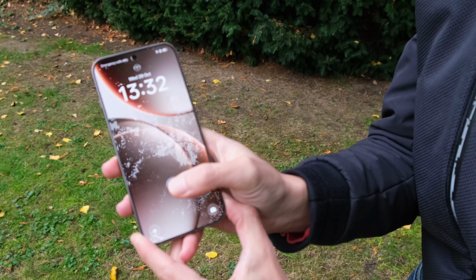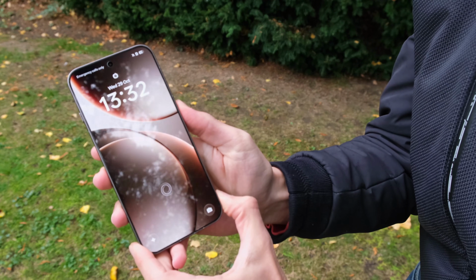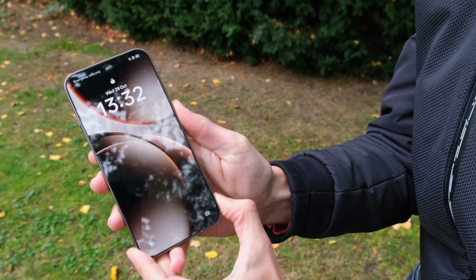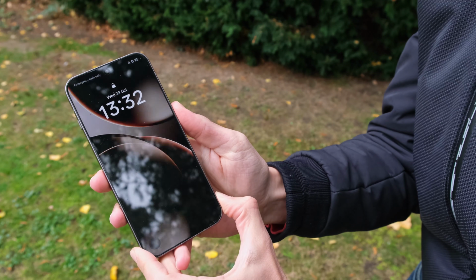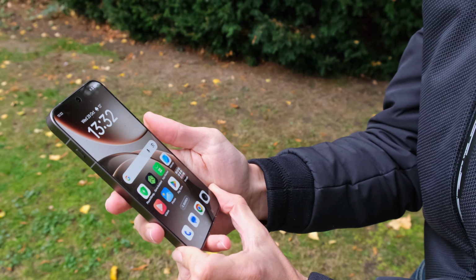Elsewhere, you've also got a 3D ultrasonic fingerprint sensor. It's also very conveniently placed, meaning therefore, again, if you're going to be using the smartphone with a singular hand, it won't be an issue whatsoever. It's very easy and quick to unlock your smartphone.